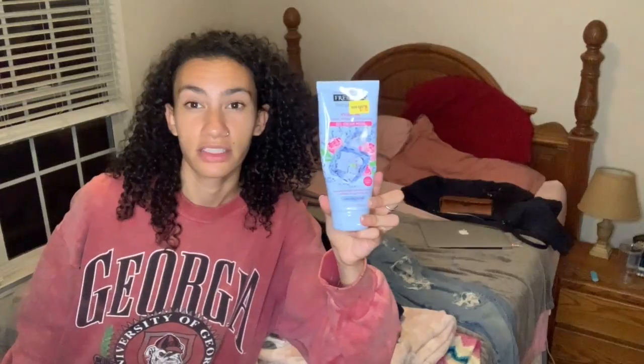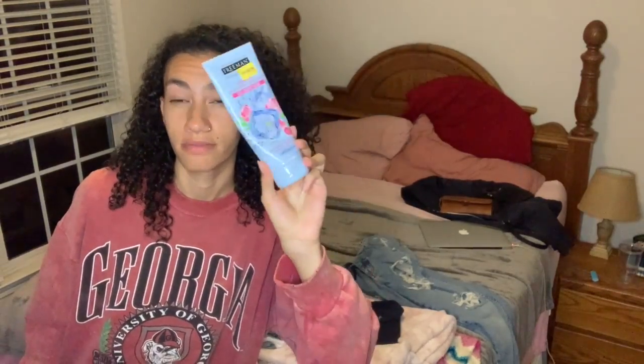Okay, so now I'm going to pack up makeup and stuff. I love this face mask. Love. I'm gonna bring it.